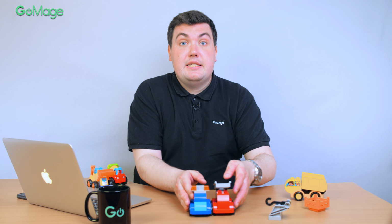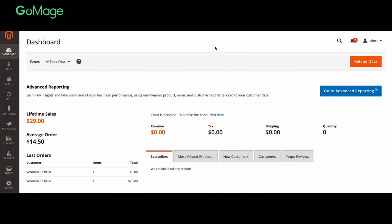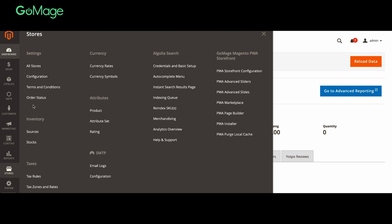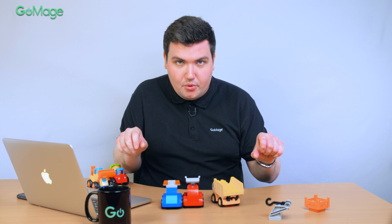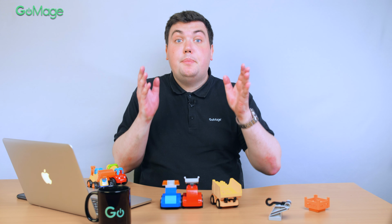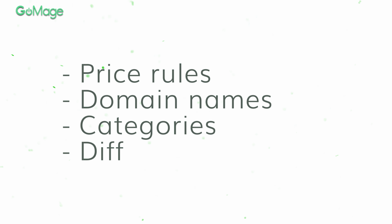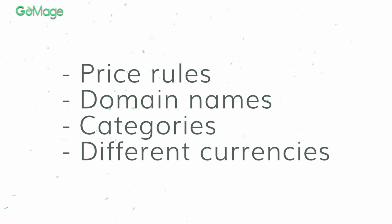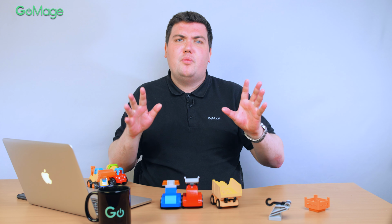Magento, on the other hand, is like a Tinkertoy. You can add an unlimited number of stores under a single installation. You have a single product catalog and a single admin panel to control all your stores. Magento offers vast functionality for multi-store support. You can build stores with different price rules, domain names, categories and different currencies. You don't need to switch between a few admin panels, manually synchronize inventory or pay for a few licenses. You can do it with a single Magento installation.